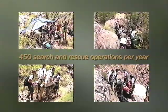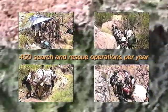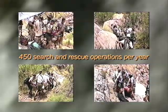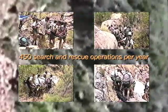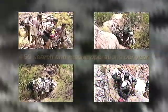Of course, if a hiker gets hurt, there's no doubt that park rangers will make every effort to get them out to safety. But with 450 rescues a year, the rangers may be busy saving someone else. You may not be able to carry out an injured friend, but keeping them safe until rescue arrives could save their life. There's one absolute truth about hiking the canyon.